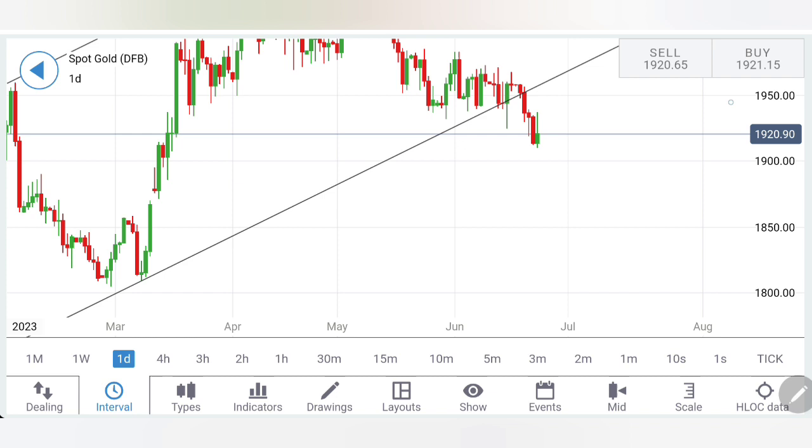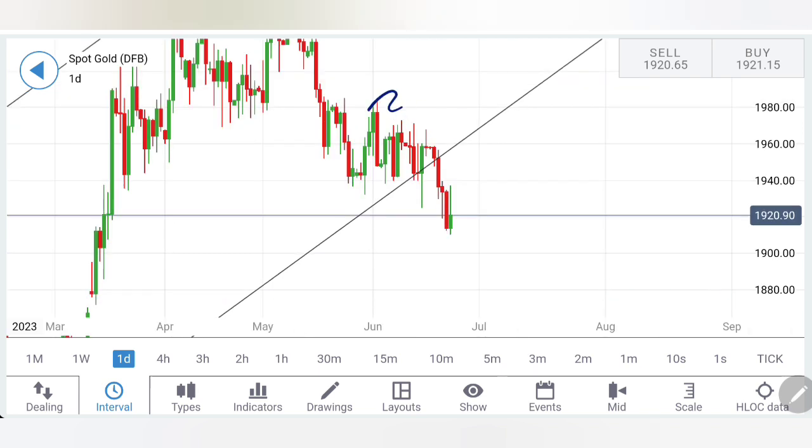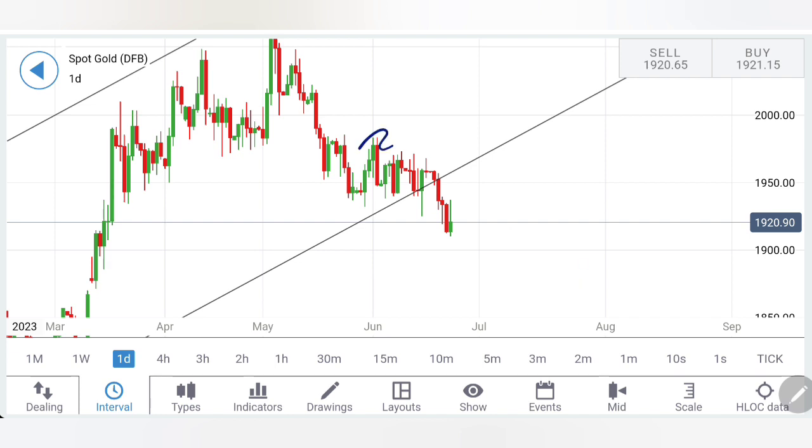1840 is the next strongest support. Now on the daily charts also, this has breached this bullish channel, now trying to look down. At the same time, if you see it trading above this zone at 1960 to 1985, you can say this is trying to reverse, and beyond this we can see a complete rise.